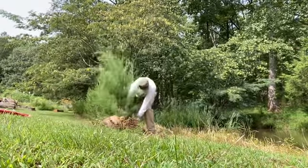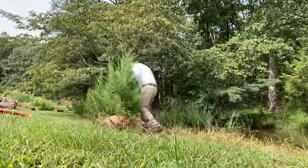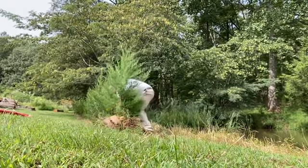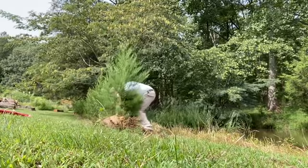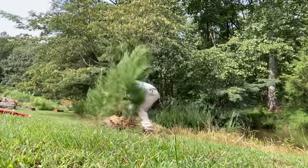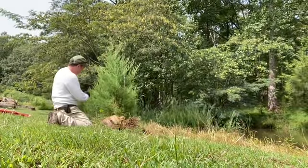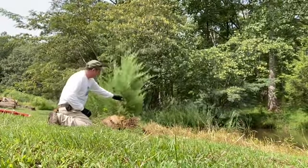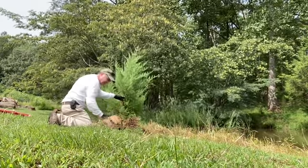Perfect. Edge it over just a bit that way, which we'll do. Some of the soil we dug up.